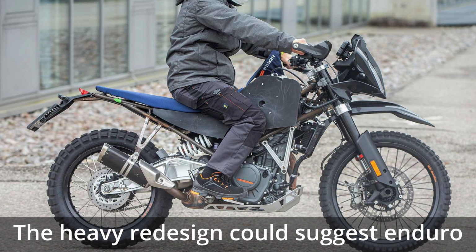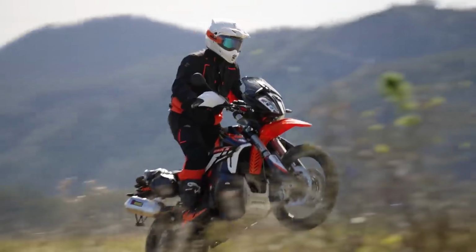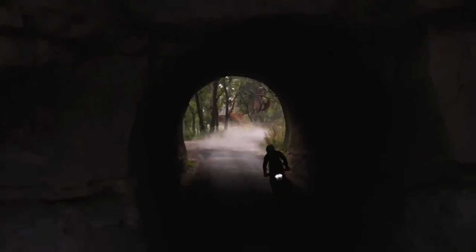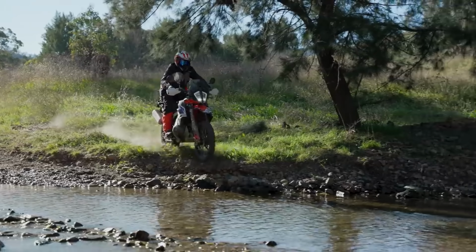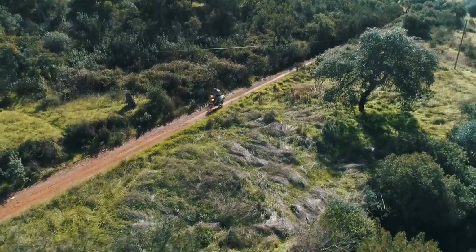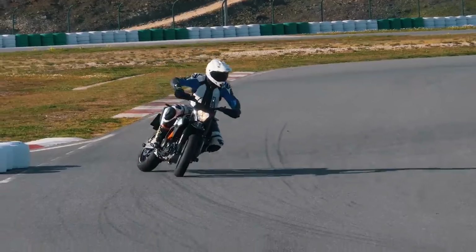And we know KTM have traditionally always had an Adventure and an Adventure R, so it would make sense for KTM to do that. Of course, that could be completely wrong and this could be the 390 Enduro, but if it was the 390 Enduro, I think I would want them to go a step further in how hardcore off-road this was. And I think it would be a mistake to make it look like a 390 Adventure and call it an Enduro. If they were going to do an Enduro bike, they should make it look like a smaller version of the KTM 690.